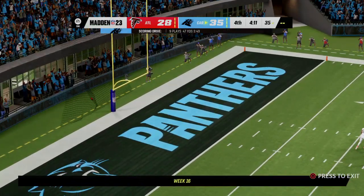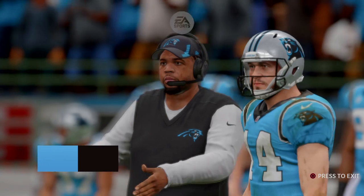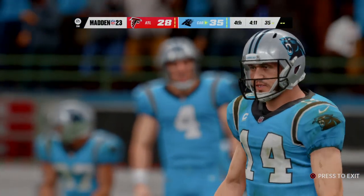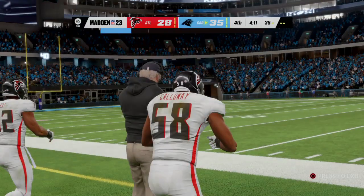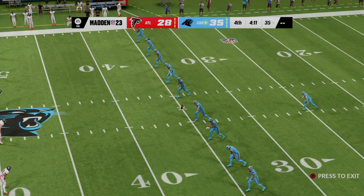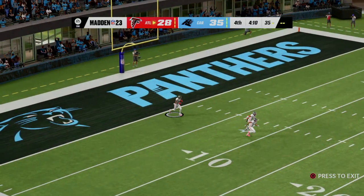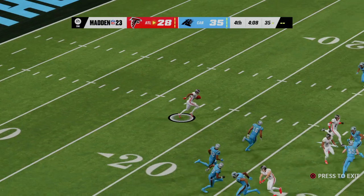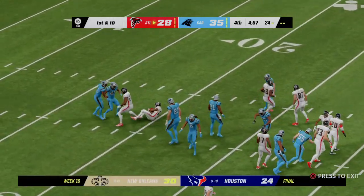Point after, right down the middle, and they will take a 7-point lead. That time, a 9-play drive, and Carolina scores to cap it off. The kickoff team on the field now as they will send this one away. Taking it about the 1. And he won't quite make it to the 25.